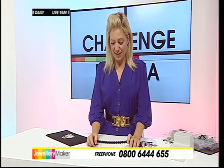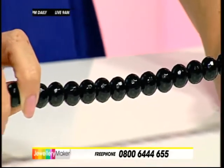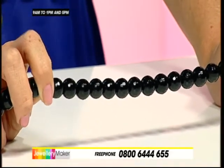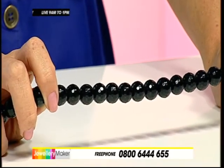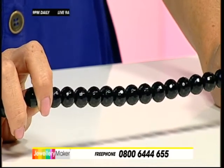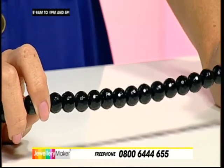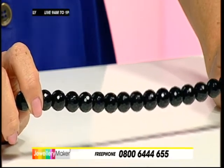A strand of gorgeous jet black. Now, is this jet black agate or onyx? Is it agate? Jet black agate. Highly faceted black agate. Now, these are big. These are 14 millimeter faceted rounds here. 80 carats in total. Now, over the past week or so, I've seen gemstones like black agate being made into strands.